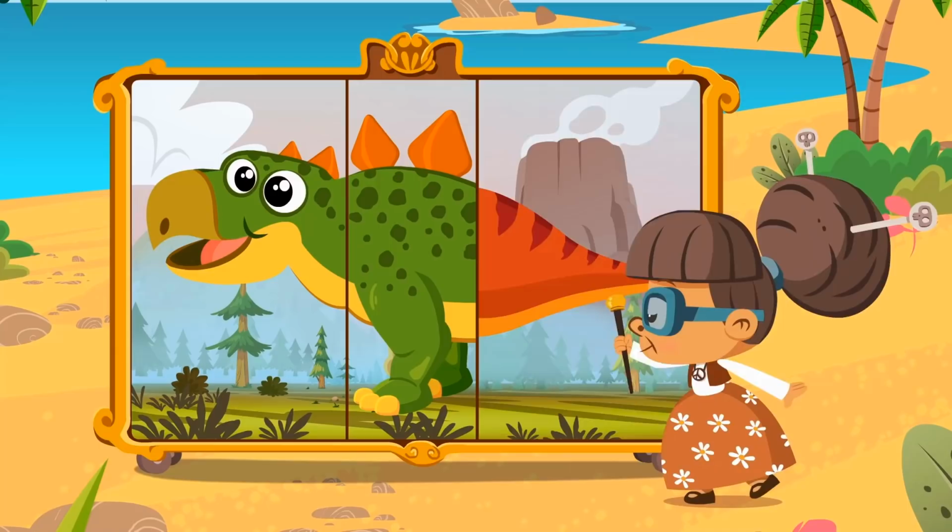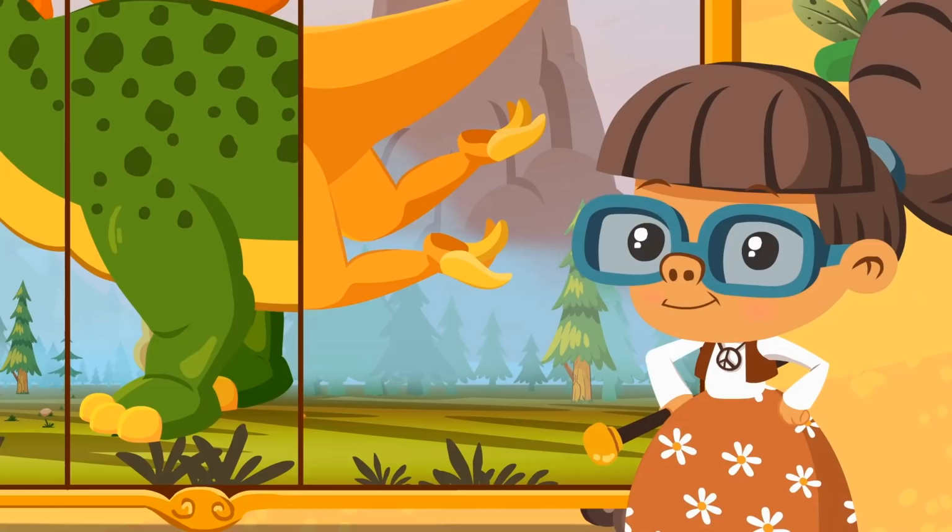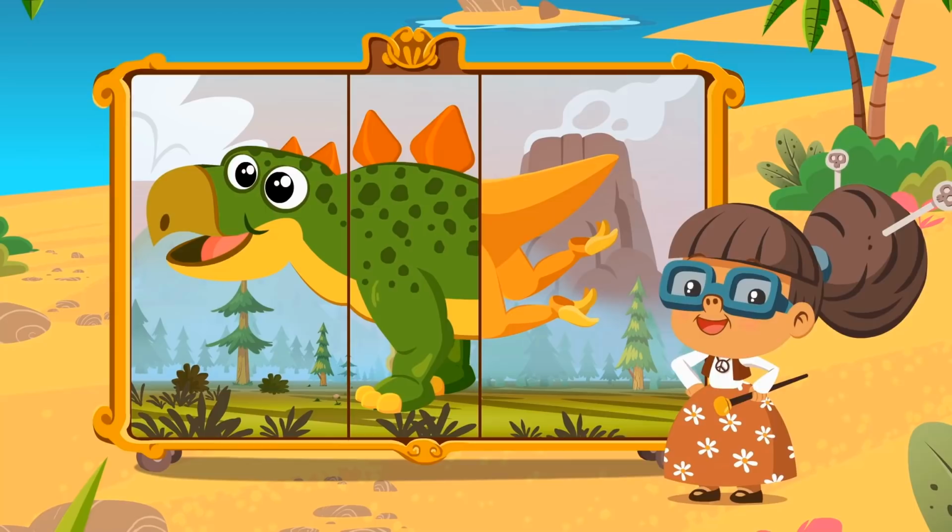Next. This candidate flies. See? Its legs are floating above the ground. This isn't what we're looking for either. Although, I'm sure the Stegosaurus would love to fly. This tail seems to be a better fit. Shall we go over it?